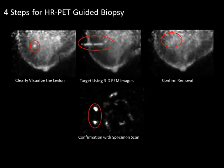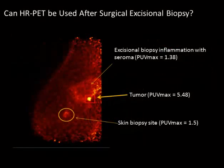Is my hot spot in my cores? And in fact, some sites are actually doing core separation, putting the hot cores in one sample and the benign ones in another sample so that the pathologist doesn't have to spend as much time. One of the questions that is asked is, well, are you going to get confused? What if a patient's had surgery, has had radiation therapy, has had a lot of other things happen? Is that going to cause confusion? Because FDG is not cancer specific, and it's a valid question.